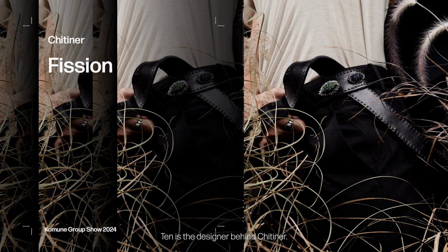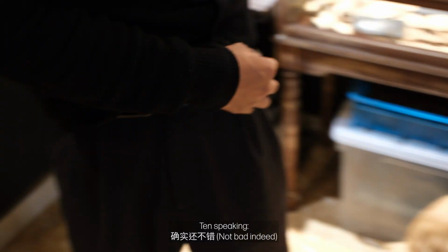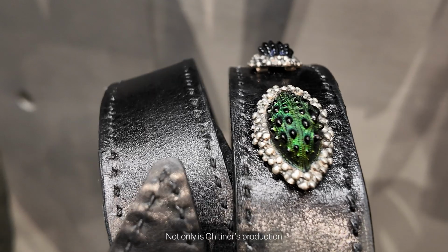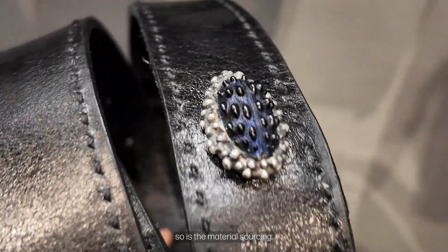Ten is the designer behind Chidner. For his contribution, he created Vision. So much labor goes into a single Chitner piece. Not only is Chitner's production extremely time-intensive, so is the material sourcing.